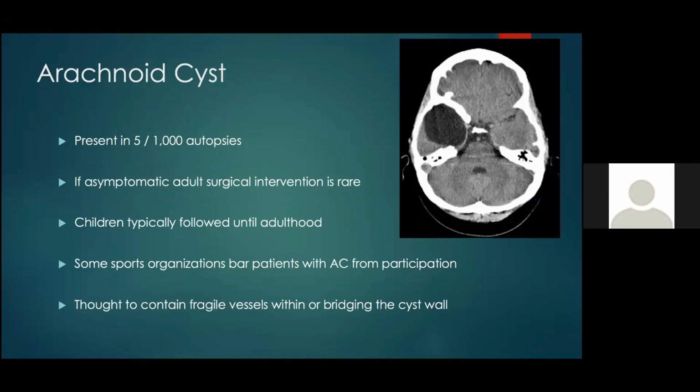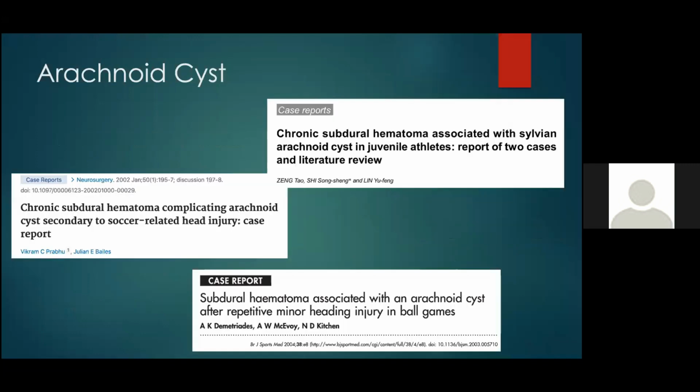Incidence is not well known, probably around 5 in 1,000 based on several large-scale autopsy studies that have been done. And if they're asymptomatic, we rarely intervene. Interestingly, some sports organizations actually bar patients who've been diagnosed with arachnoid cysts from participating. And this is, of course, because these patients are thought to be more likely to have a subdural even with a minor head trauma because of the fragile vessels within the cyst wall.